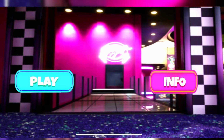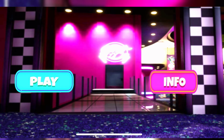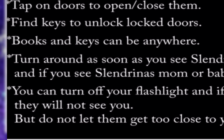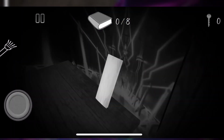So first impressions are not very good. The title screen looks like it was made in 5 minutes, and there's no text of the game on screen either. Why? Let's just look at info on how to play the game. Look for 8 books to escape. You know what, forget it. Let's just get started. So already this looks like garbage.